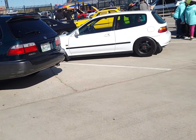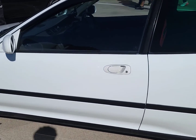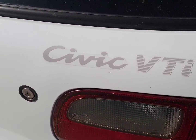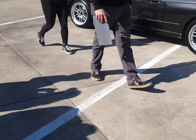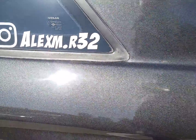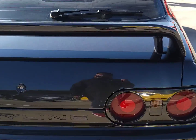Nice and white EG. Let's go check it out. Couple of Skylines out here. Oh, right hand drive. Wow. Oh my gosh, look at the interior on this thing. Still all original. VTi. We have an R32 Skyline. I guess if you guys want to follow this gentleman here, Alex.R32 on Instagram, go ahead and follow him. It's real nice.